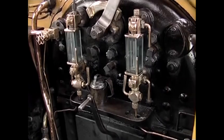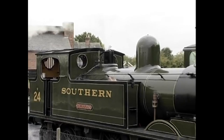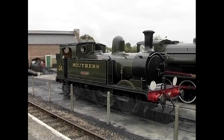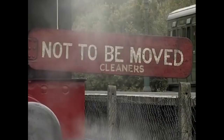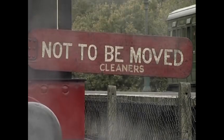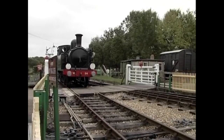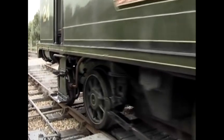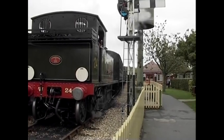Here are the great lady's vital statistics. Calbourne is a Class 02, 0-4-4T, weighing 48 tonnes, 800 weight. Cylinders are 18 inches by 24, and the boiler pressure is 160 pounds to the square inch. Driving wheels are 4'10", and her former number before coming to the Isle of Wight was LSWR 209.